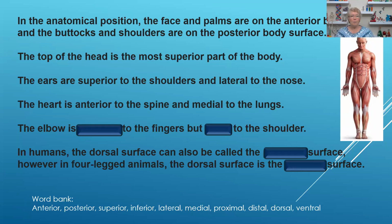All right, the elbow is what to the fingers? Now we're talking anatomical position. So in anatomical position, where is the elbow in relation to the fingers? So you can kind of say superior. We probably, yeah, proximal would be the word that we would use for this. Proximal means closer to where it attaches to the body, where distal means farther from where it attaches to the body. So we wouldn't really use superior for the arms and legs so much. We're going to use proximal and distal. So the elbow is proximal to the fingers, but distal to the shoulders.